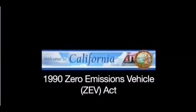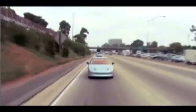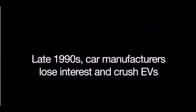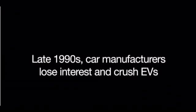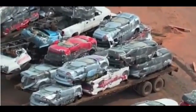1990s, California passed a zero emissions test, which meant that all cars had to produce zero emissions. By trying to enforce this, they made electric cars. However, the electric car didn't really catch on, and as a result, they cut their losses, crushed most of them, and ended up impounding them for scrap.